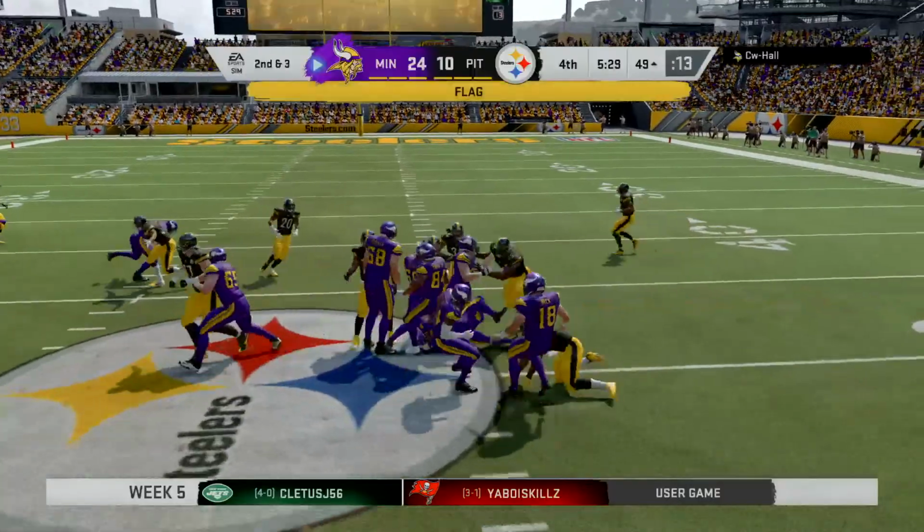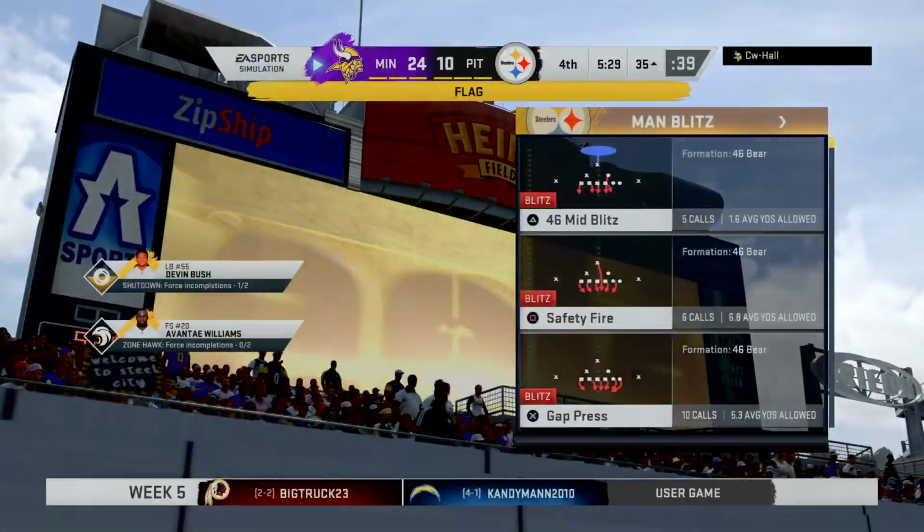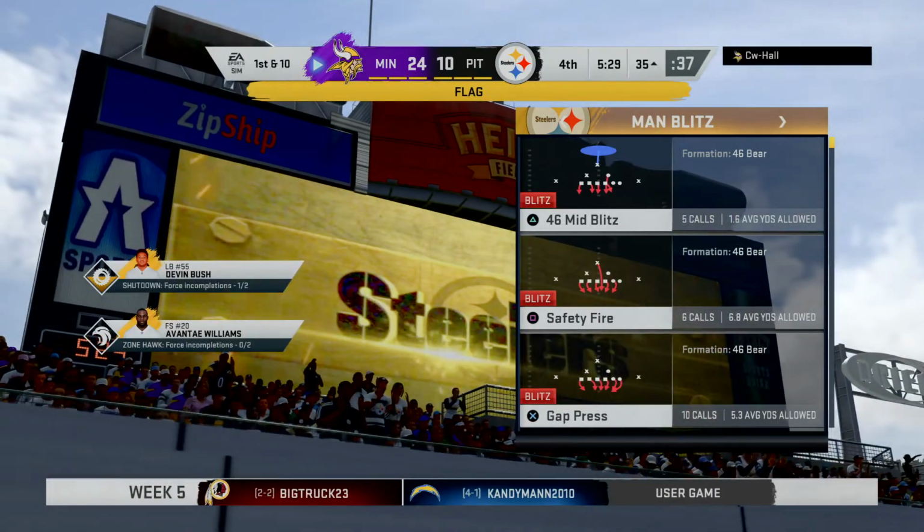They'll keep it on the ground. McPherson. And he's going to be brought down by the face mask. Here come the flags. This is going to get him a first down.